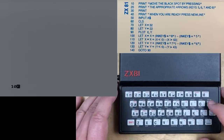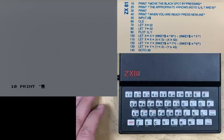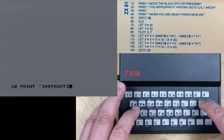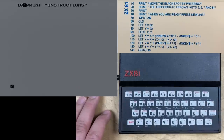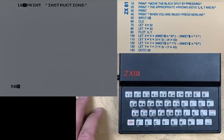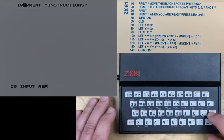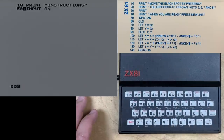Okay, so let's try and type this program in here. Line 10, here we go. Print, shift, quote, move the black spot by pressing. You know what? Do we really want to watch me type all that in? Instructions. Okay, we get the idea. I'm going to skip line 20, 30, and 40. Life's too short for that. 50. Input a string. Good. Enter. Line 60. Who knows? Maybe I don't even have enough RAM for those instructions.